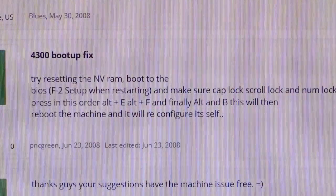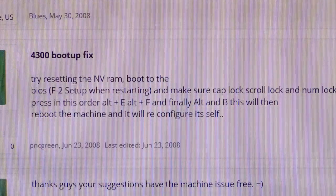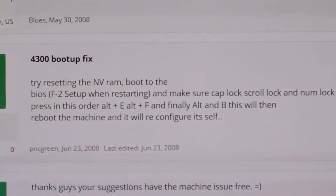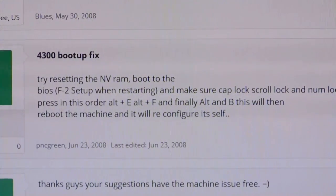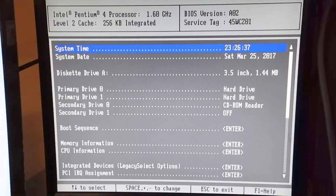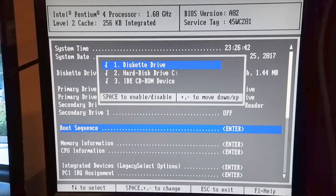Okay, so I found what you could call a master software reset. Make sure that caps, scroll, number locks are on, and then hit Alt E, Alt F, and then Alt B, and then you will get a master reboot, which is what mine just did. Okay, so we're back, and here we go. We got our boot drives back.